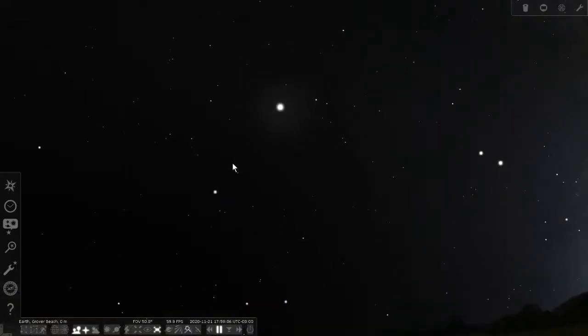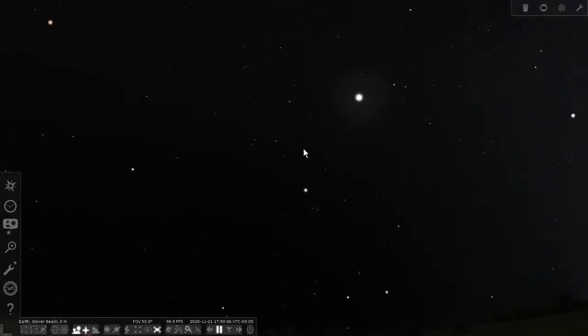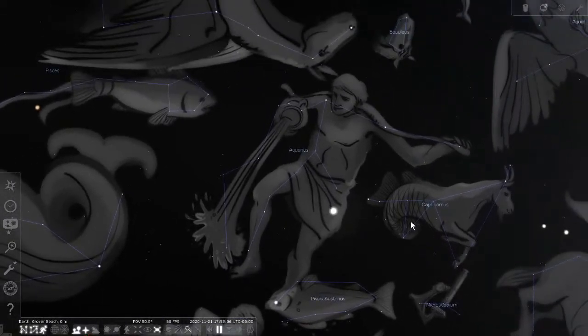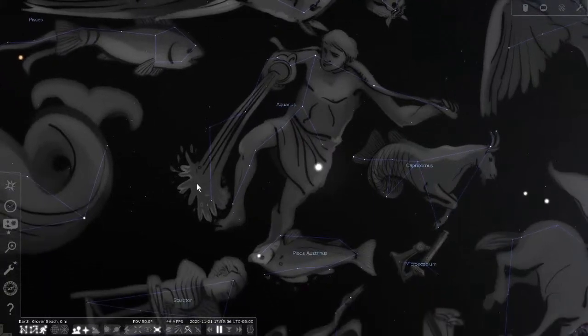Yeah. Do you want to move on to Aquarius? Yeah, let's go to Aquarius, the water bearer. It's a guy holding a big jug of water. Actually, he's spilling it out. Some of the old constellations have him spilling it into the mouth of Piscis Austrinus, the southern fish.